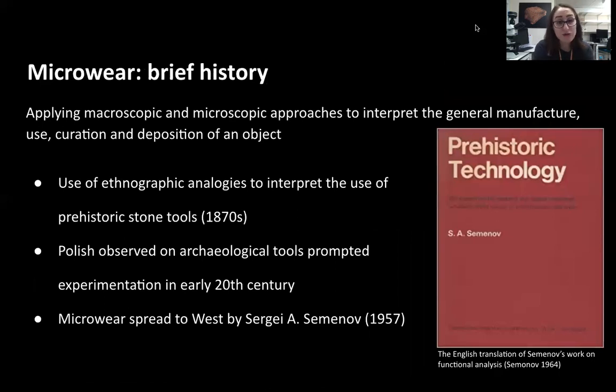So just to give you a really brief rundown about the history of microwear and how it came to certainly Western research, the definition of microwear generally you can see at the top there, which hints on this idea, as I was saying, of it not just being about use, but also manufacture, curation and deposition as well. And also the history of it is linked in quite an unusual way, I think.